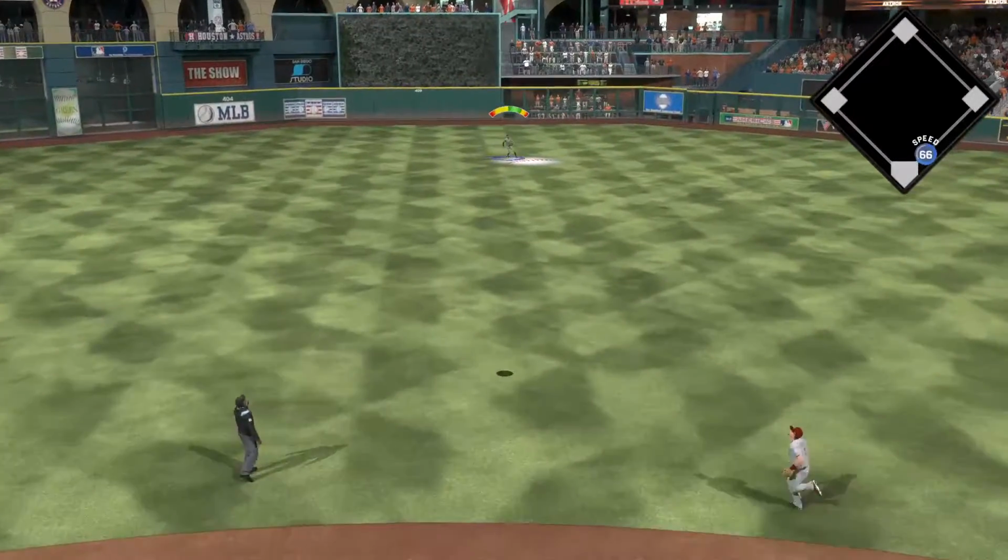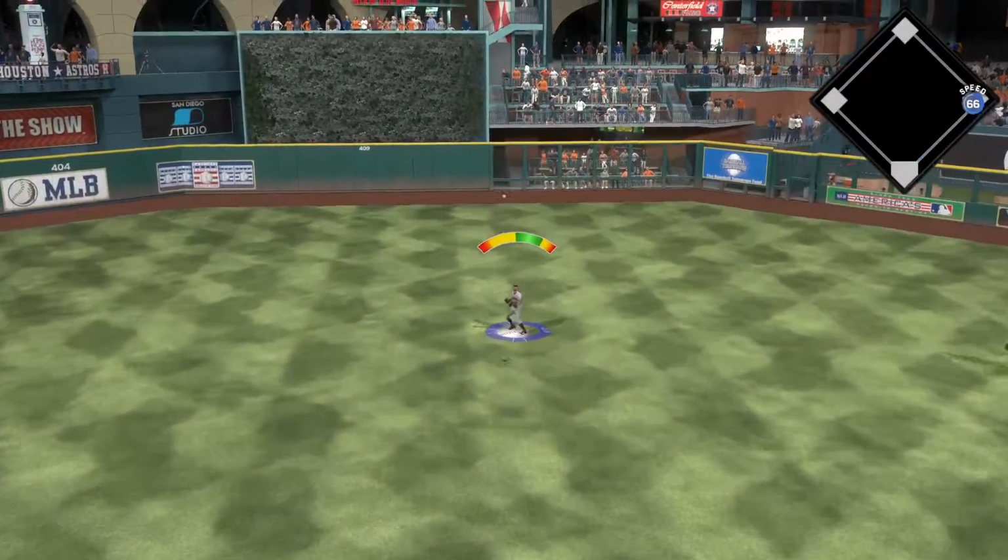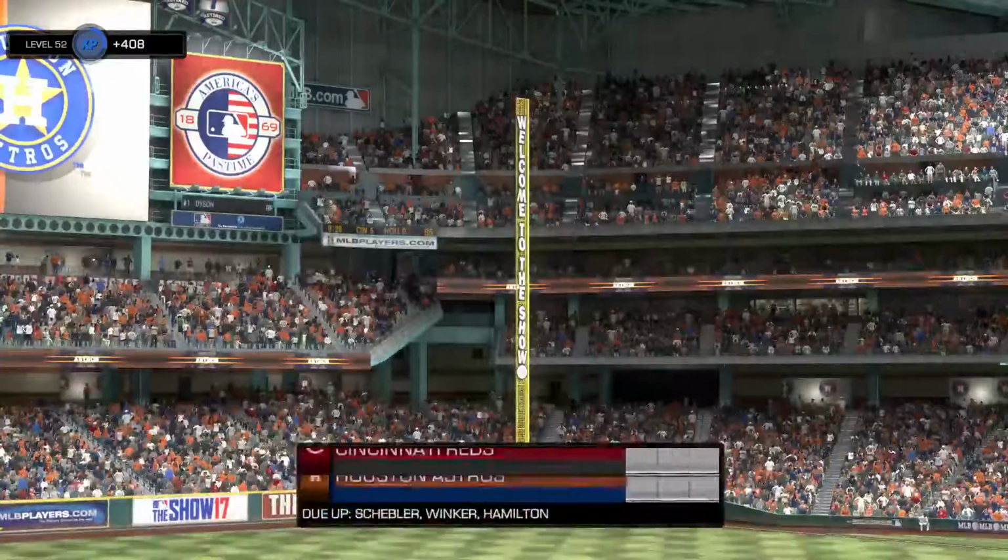Sent in the air out to straightaway center. Hamilton is under it. He makes the play, and that'll end the inning.